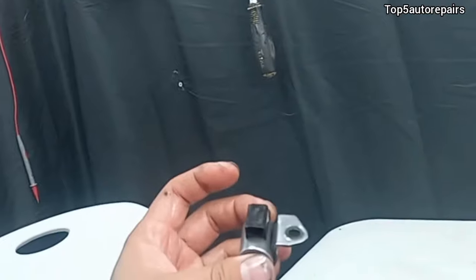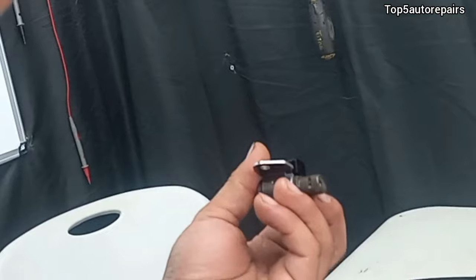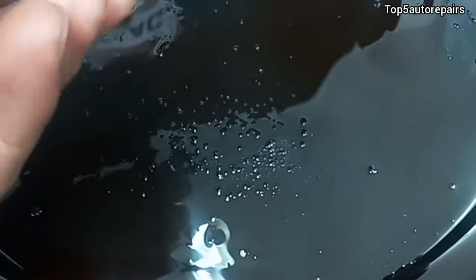So it will not work properly. Personally, I did replace this shift solenoid off a Toyota Corolla, and what I suspect is that it failed due to contamination. Since I got the sample over here, if you look carefully, you can see there's a lot of metal particles floating in it. And that is one of the key signs that I know that the transmission itself is causing the shift solenoid to fail. So what I recommend to do is change the transmission filter and give it a good transmission fluid change.